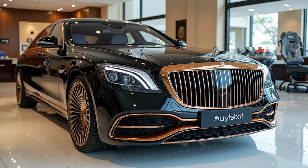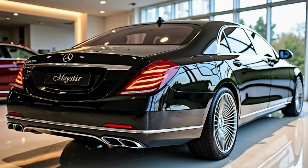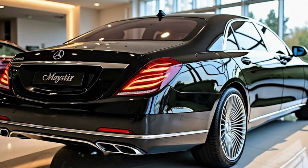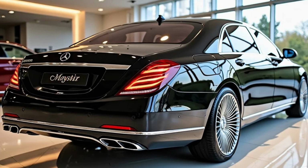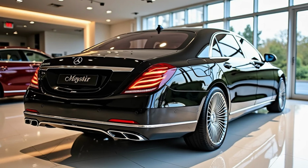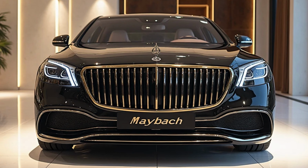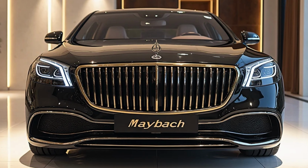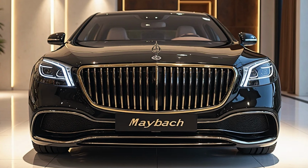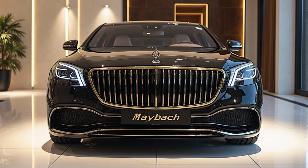The first thing that hits you is its presence. With its imposing chrome grille, handcrafted paint finishes, and the signature Maybach monoblock wheels, this car doesn't shout, it whispers luxury with confidence. Every inch of the S680 is sculpted for elegance. The extended wheelbase is designed to give rear passengers first-class legroom, and those doors, electrically assisted of course. Step inside, and you're greeted by a cabin that feels more like a private jet than a car.